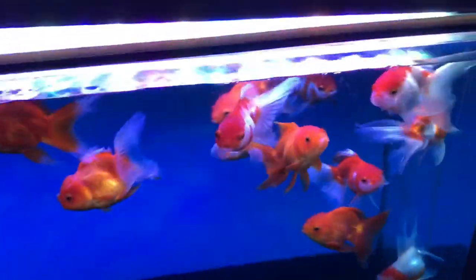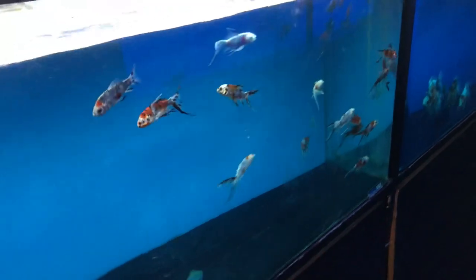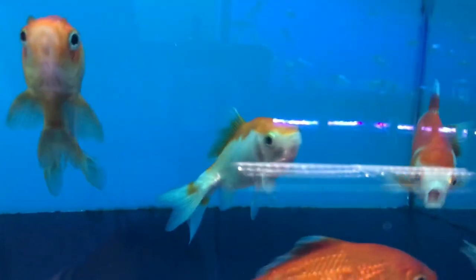Big selection of goldfish here, guys. Look at that. They got the ranchu, they got the shibukin. Nice colors. Look at this. This is a walk-in.